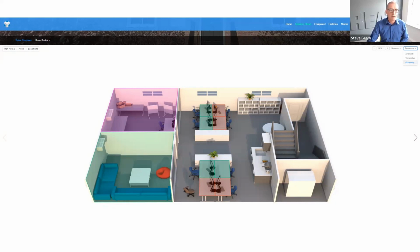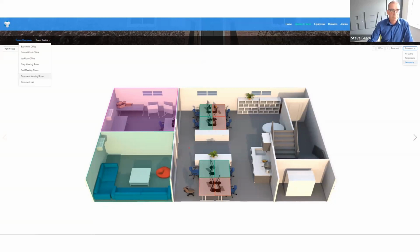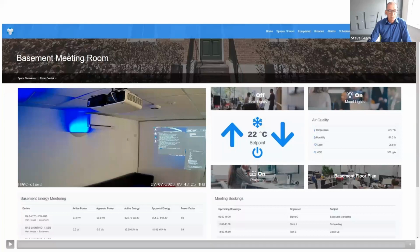Moving across to the top here where I've got some room control, if I click into the room control here, we've actually got some room control for some of our meeting rooms. So if I click into my basement meeting room, we've actually created a short video just to run through some of the functionality within this meeting room. If I start that video off, we've got a camera installed there so we can actually see what's going on for the purpose of this demonstration.